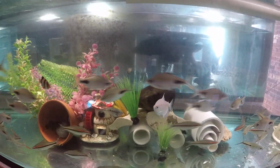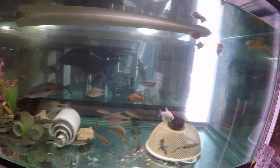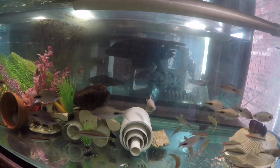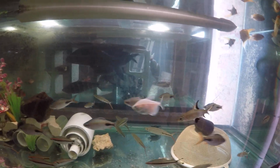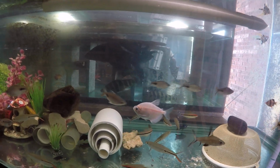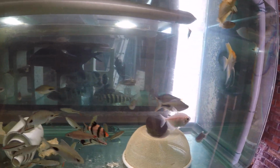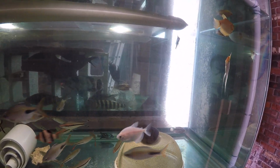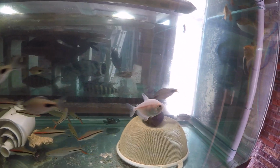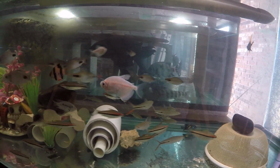It's amazing how this little tetra reminds me of pacu. It's a pacu 1,000th model. The shape, the behavior, the moving around, the feeding. It's kind of endearing, I would say. You can tell me what this fish is, what kind of tetra it is, or if it is a tetra, I'd appreciate it, or a carassin.